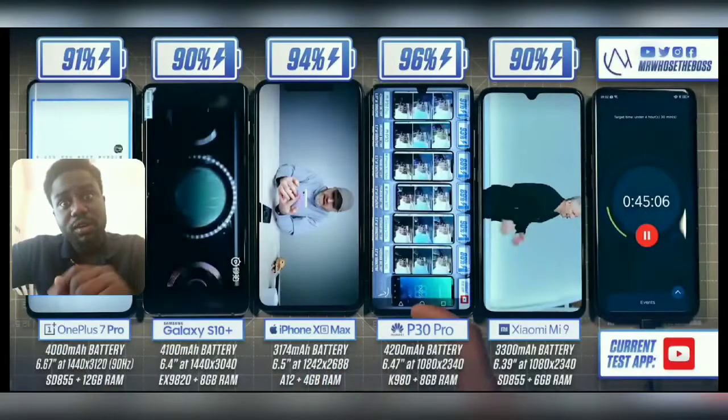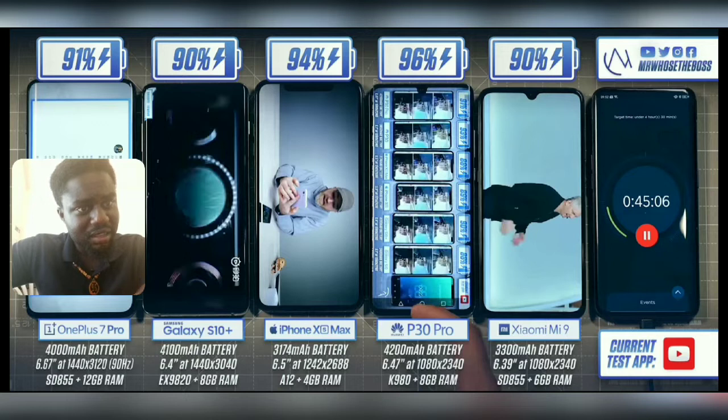Guys, let me know what phone goes faster. The Samsung Galaxy S10, the OnePlus 7 Pro, the iPhone XS Max, the P30 Pro, or the Xiaomi Mi 9, and so on. Be sure to know what phone is great for you and it goes fast.